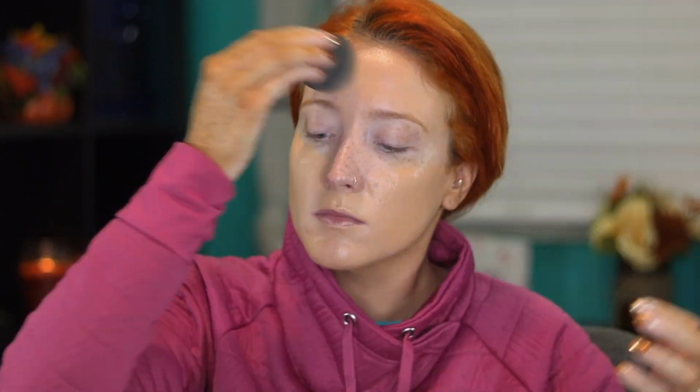And you already know this is my best friend when it comes to doing my makeup, my Mario Badescu Aloe, Cucumber and Green Tea. Cannot do my face, cannot do my makeup without this, but I do like to spray my face before putting the foundation on, along with spraying my beauty blender, because it's just an added moisturizer in my opinion. So I'm gonna go ahead and bounce this all over my face.